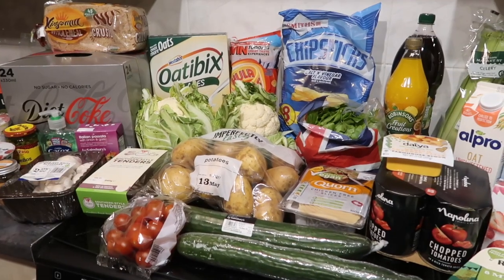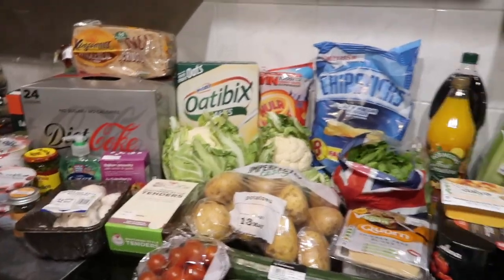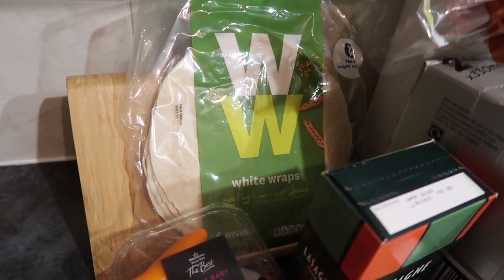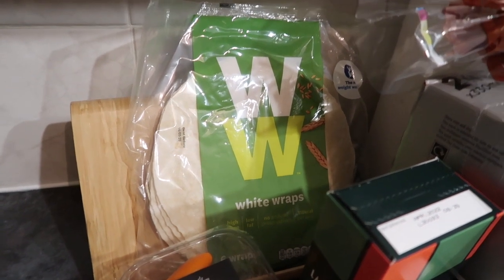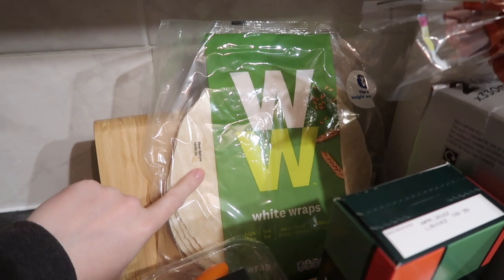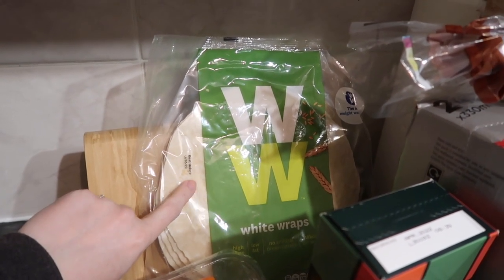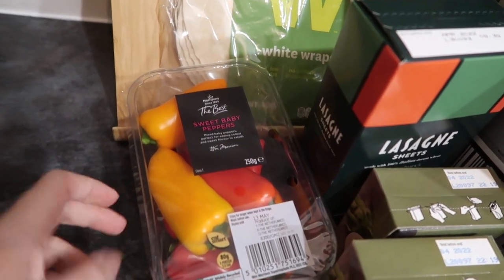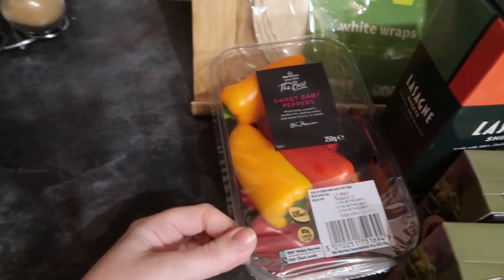So I think we'll start from left to right this time. Here we have the Weight Watchers wraps. One of those is your healthy extra B on Slimming World. I had to get these in Morrisons because Sainsbury's didn't have them. And then down here from Morrisons, I got the little sweet baby peppers.